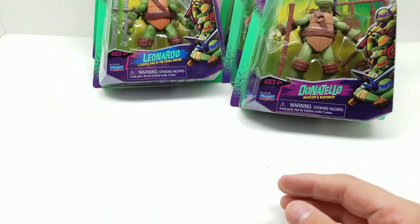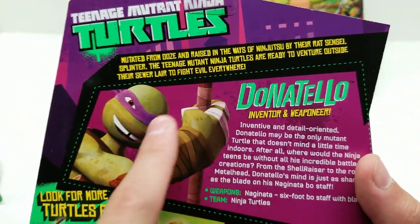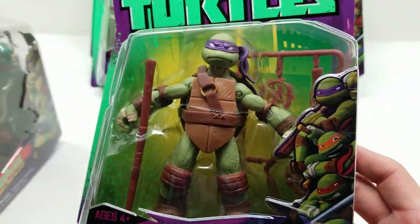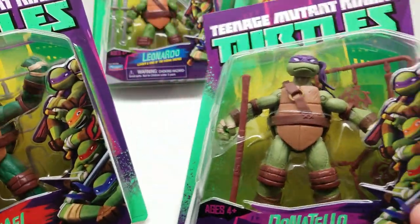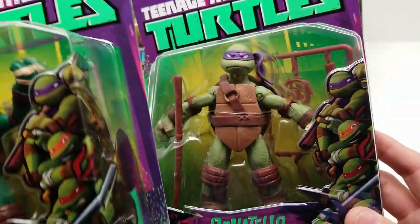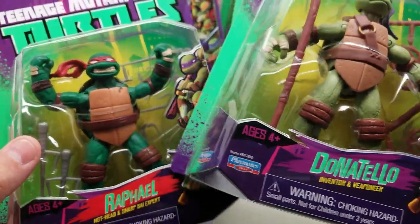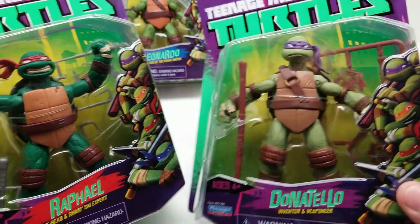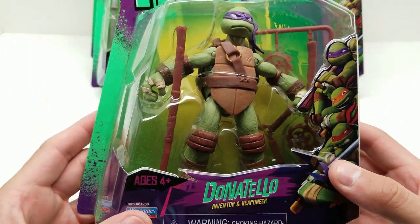Okay, next let's look at Donnie. It does say the very same thing up here on the write-up, and look how awesome Donnie looks. Of course, in this 2012 version, they only had colored masks, and the rest of their pads and the wraps were not colored.